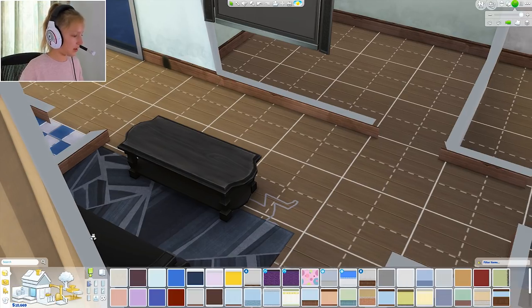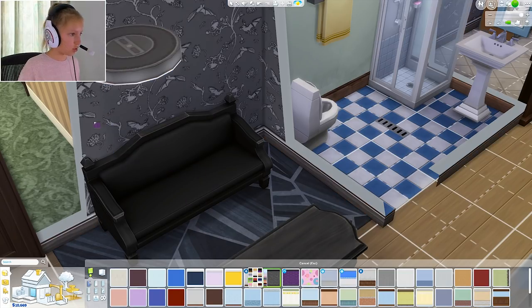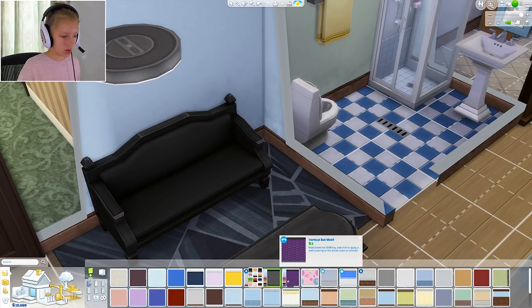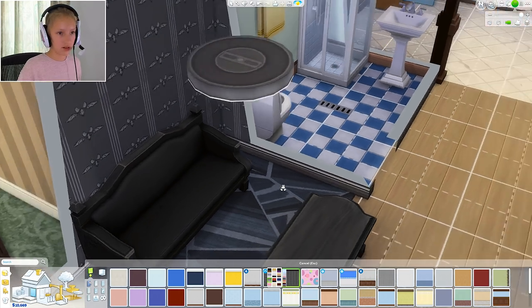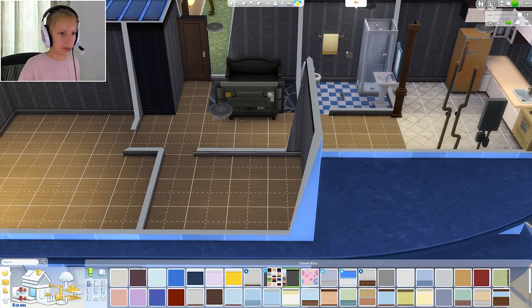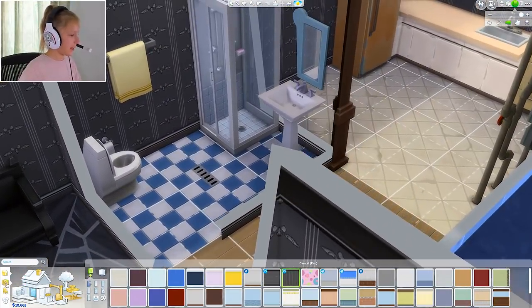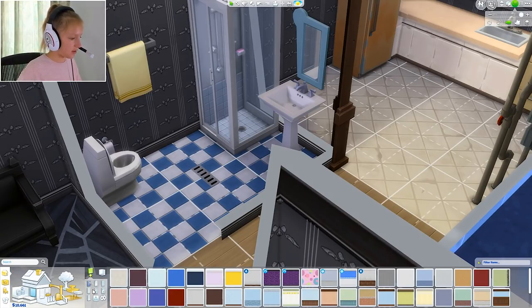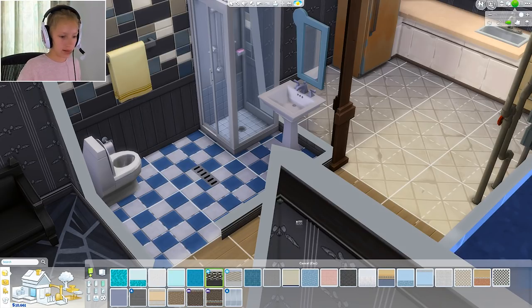Alright, let's go for some wallpaper because it's not gonna match if you don't put any wallpaper. I don't know what sort of wallpaper we should go for. Maybe we can go for this. Alright. That could be the main wallpaper for most of the house. The bathroom is obviously gonna have something else. I don't really like that.